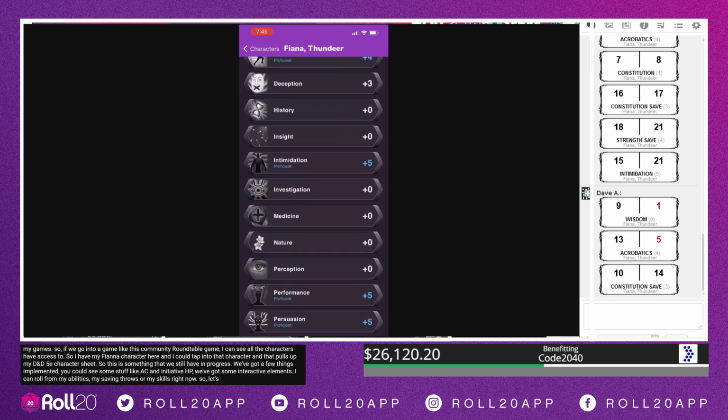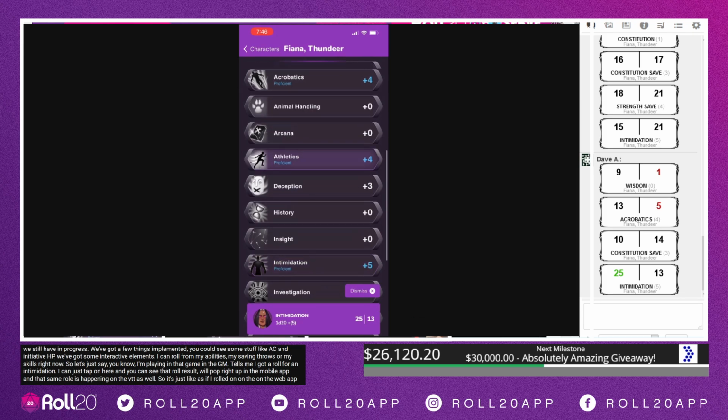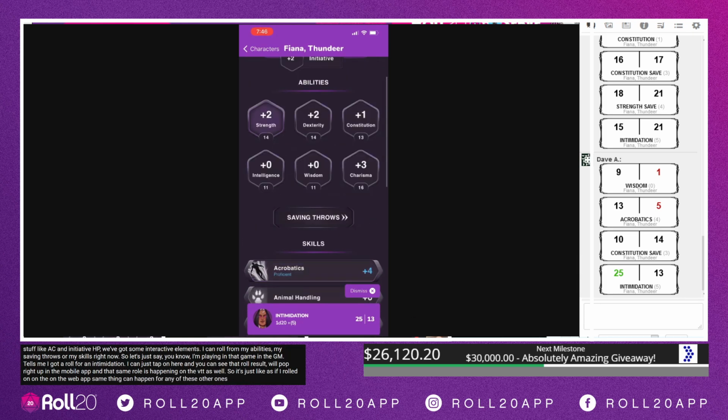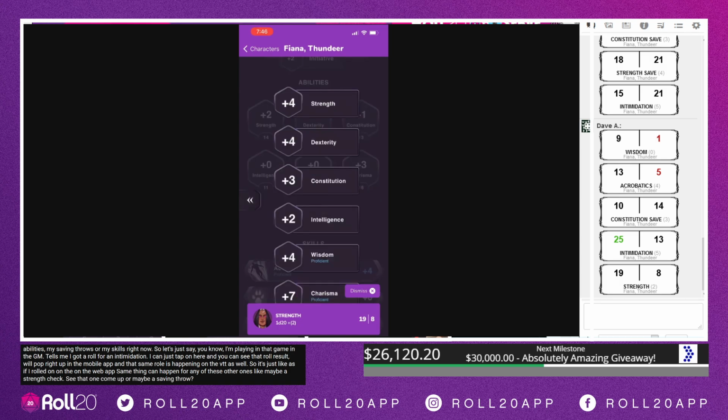So let's just say I'm playing in that game, and the GM tells me I gotta roll for an intimidation. I can just tap on here, and you can see that roll result will pop right up in the mobile app. And that same roll is happening on the VTT as well. So it's just like as if I rolled on the web app. Same thing can happen for any of these other ones, like maybe a strength check. See that one come up, or maybe a saving throw. I open up the saving throw menu and I'll do a dexterity roll.